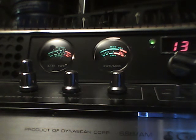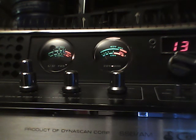Yeah, so I switched to my Cobra 139. Straight 23 channel version. This is my newest CB radio right here. I think it's the only 40 channel CB radio that I own, except for my 221 TRC walkie-talkie, that's 40 channels.